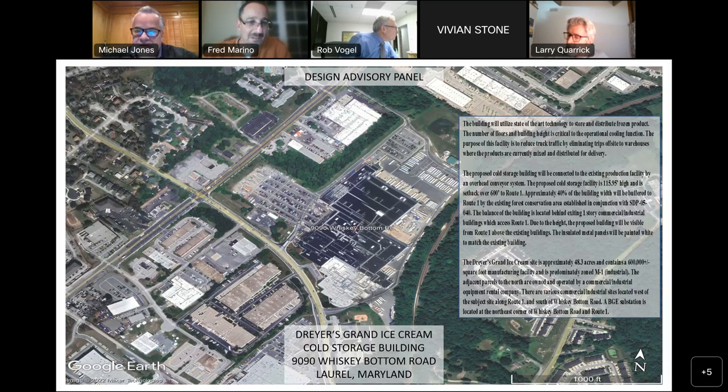Yeah, Vivian, there was some other stuff that we did for the height adjustment. It was a little bit different, but showed the views that Fred and Larry are talking about. So, Rob, I'll dig for that real quick, unless you have it handy. Yeah, I'm looking. Hold on. Looking through the file right now.